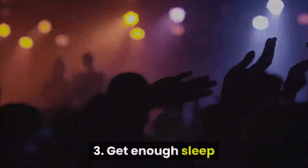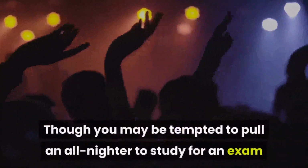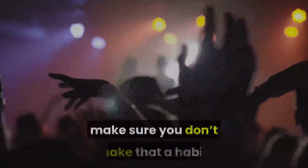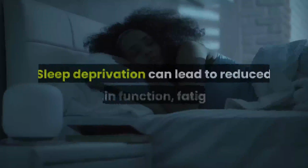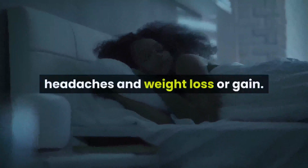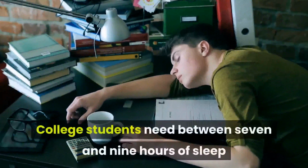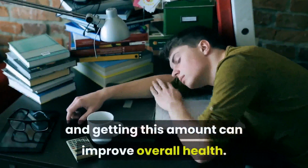3. Get enough sleep. Though you may be tempted to pull an all-nighter to study for an exam or stay out until 3 a.m. partying with friends, make sure you don't make that a habit. Sleep deprivation can lead to reduced brain function, fatigue, headaches and weight loss or gain. College students need between 7 and 9 hours of sleep, and getting this amount can improve overall health.